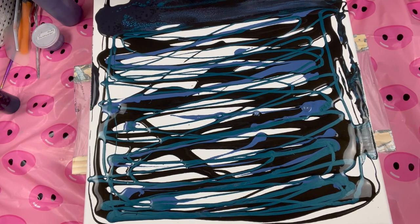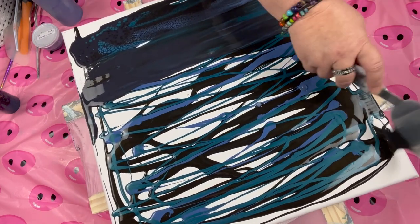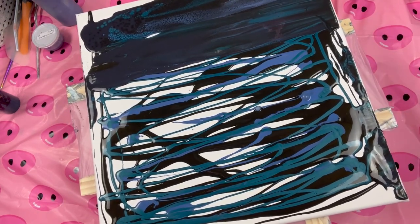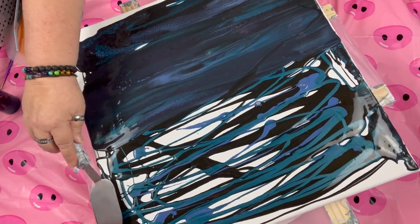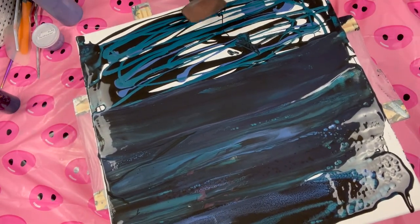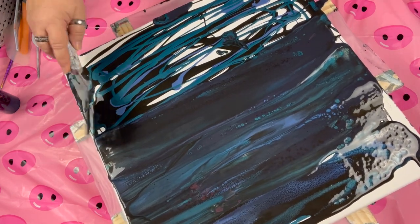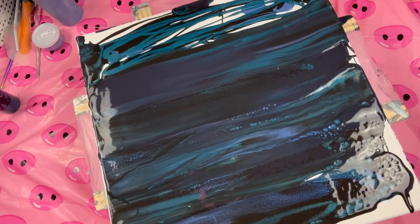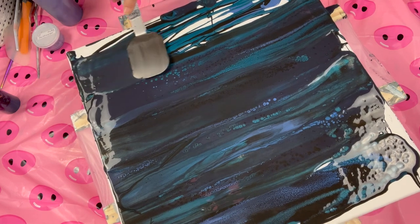Whew! It's already looking cool already. In case I need extra paint to spread around, I don't want to lose my paint. And here we go. I'm going to turn that around so I can reach it better. Oh, I like what this is doing. And then we'll tilt this and spin it around to get it evened out.